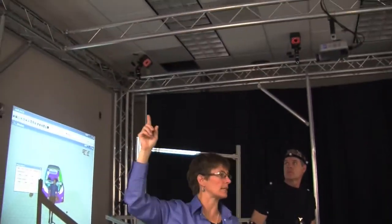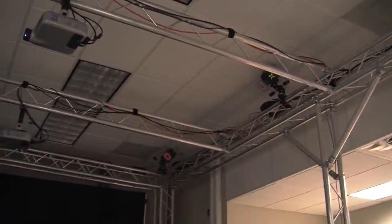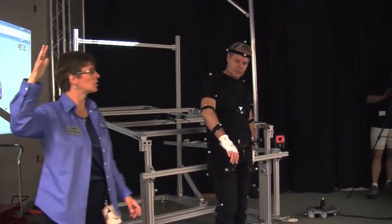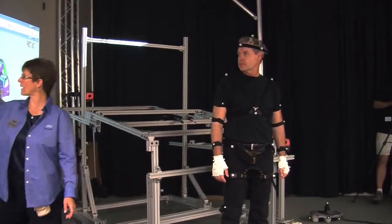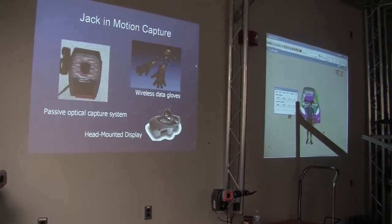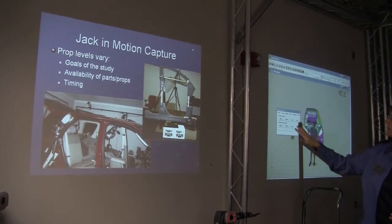So what happens is it's a passive optical capture system. The cameras are all looking for reflective markers. It's just the same material as you have in your jogging equipment, so that the cars don't get you. So the camera is actually looking for this cloud movement. We also have a head-mounted display and wireless data gloves should we actually want to get into some fine movement. Today we're just going to use a hand as a solid entity.